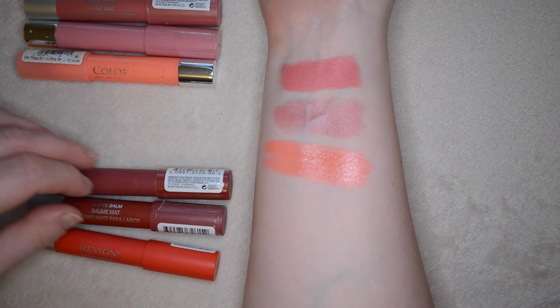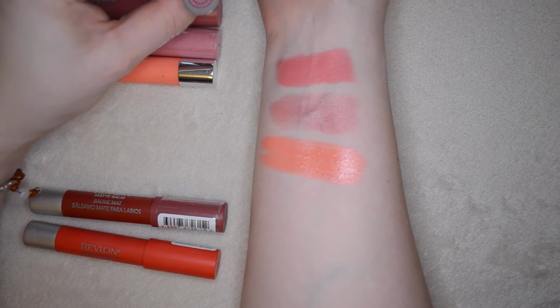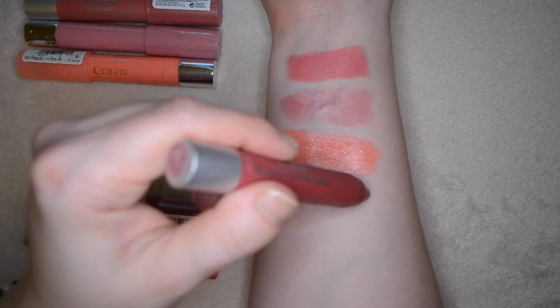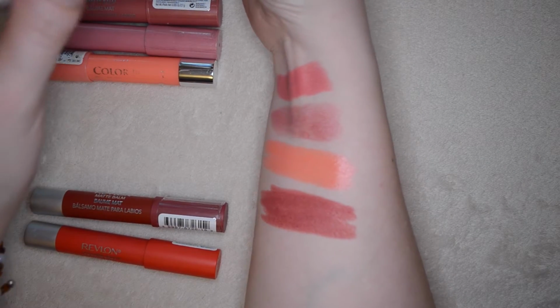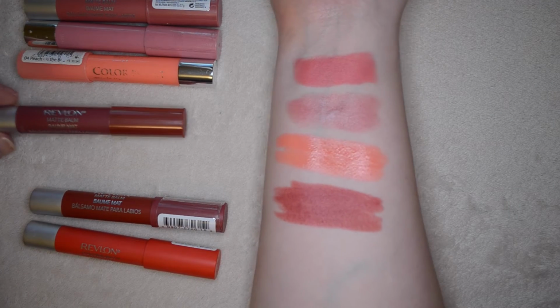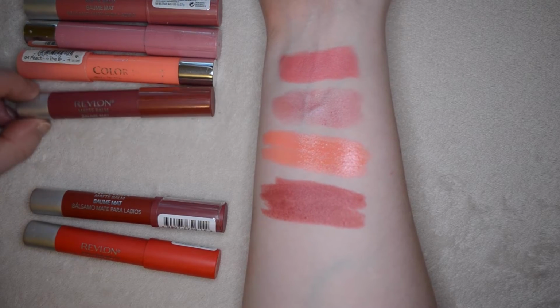Right, let's move on to these reds. Let's go for, what's this one? 225 Sultry. This is also a Revlon matte balm, which is your classic kind of brick red colour. I don't tend to wear these dark colours very often, but I keep telling myself I should do it and I should just get outside of my comfort zone. So I will keep hold of this one.